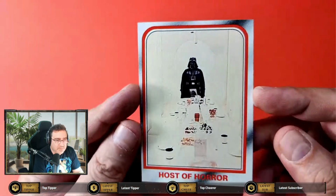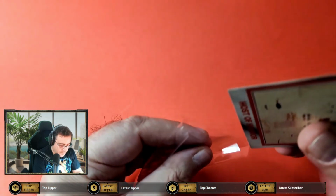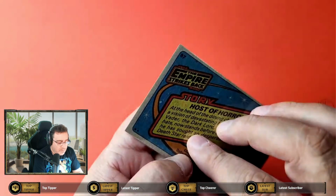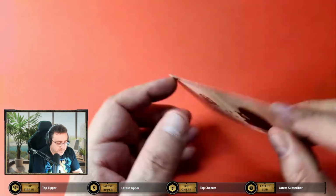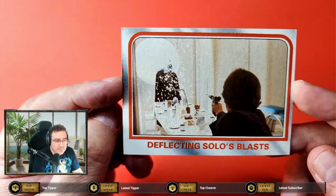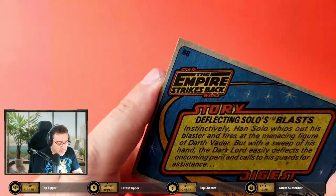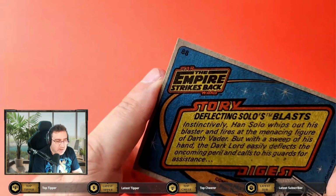87. It's a classic shot as well. And we know what happened. Deflecting Solo's blast. Instinctively, Han Solo whips out the blaster and fires at the menacing figure of Darth Vader. But with a sweep of his hand, the Dark Lord easily deflects the oncoming peril and calls to his guard for assistance.